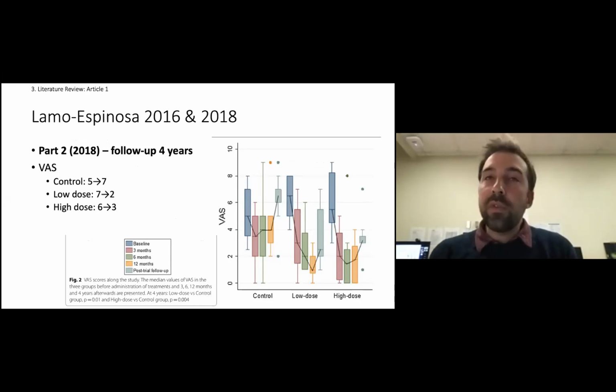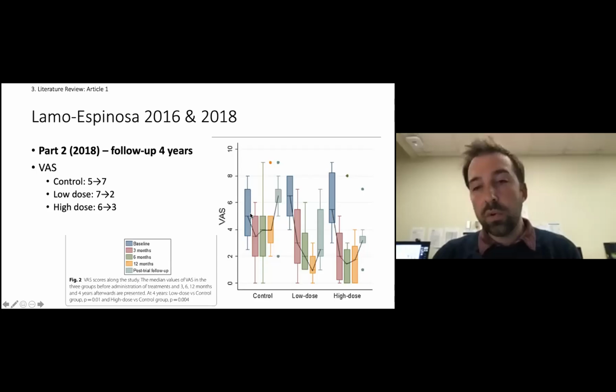So the long-term follow-up was a little more reassuring than the short-term one. We see that the patients in the control group, so that received hyaluronic acid, kind of as we would expect, trended towards continued worsening of their state. Whereas in the low dose group and the high dose group, there were at least statistical and clinically significant changes in VAS. Here they were able to report on between group statistical significance. So they took both the low group and the high dose, and when they compared them to the control groups, the differences at the final endpoint at 4 years was statistically significant at 0.01 and 0.004 respectively.